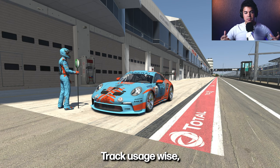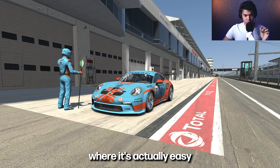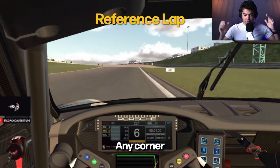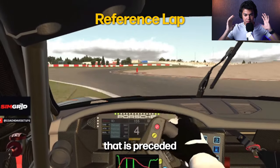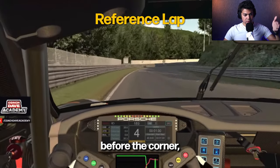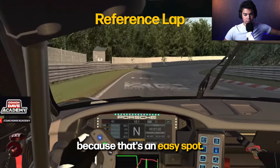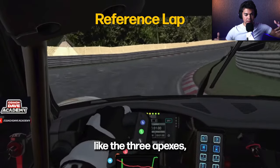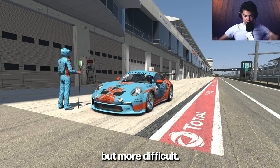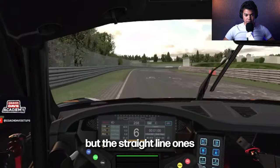Track usage wise, there will be some corners where it's actually easy to use all the track and to maximize the track usage. Let's call them easy spots. And any corner that is preceded by a straight line is an easy spot. So if you have a straight line before the corner, you have to use all the track. You have to go all the way to the white line because that's an easy spot. Some other places, like the 3 apexes, that's a little bit more difficult. It's still doable, but more difficult, that's fine. Most people will also not maximize there. But the straight line ones, you have to.